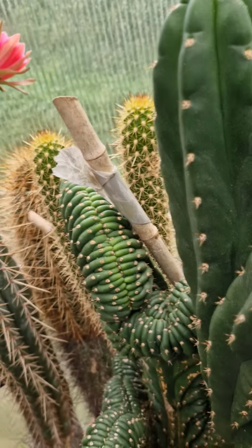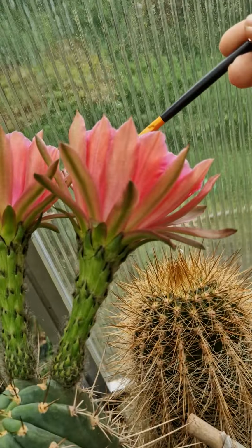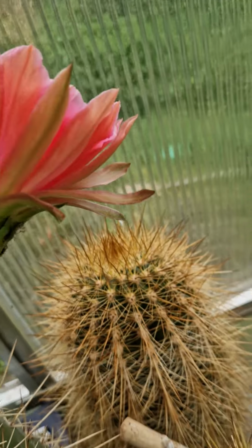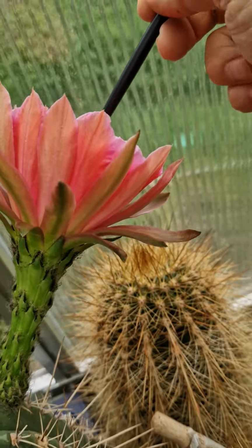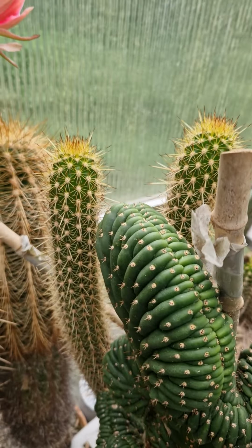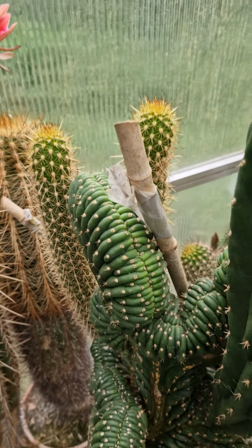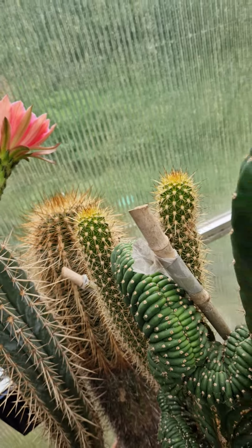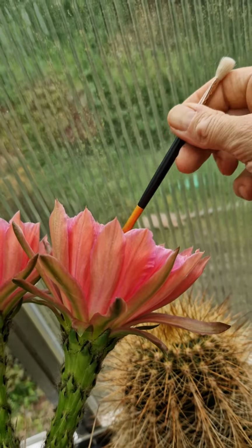Sorry for the shaky cam, but this is a very difficult pollination to make because this thing is in the corner, surrounded by dangerous plants. You see this one, I don't want to touch it unless I have to. And this one too, this is Camargensis, super dangerous plant by itself. There are very few plants that are so painful as this one. Yeah, okay. So now let's do the other one.